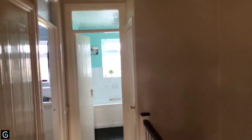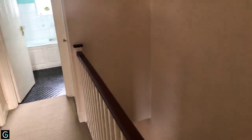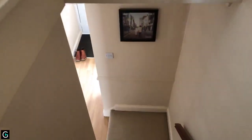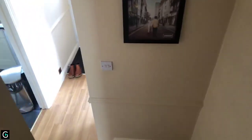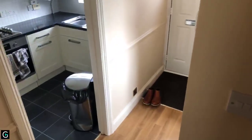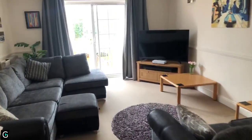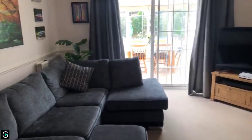It's a lovely spacious home. It would make a perfect first home, or maybe if you are looking as an investor, maybe an investment property as well. You've got really good schools nearby. You've got some fantastic shops. You've got great access for the motorway and other transport links as well. So it could be the ideal investment property.